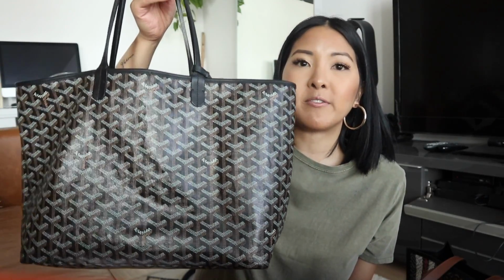As for the price, I bought this last year. Finding the prices of Goyard online is like finding a needle in a haystack. They don't do any e-commerce, so on their website you can't actually order anything, and they don't list prices of things. So really you have to search around or look at purse forums and things like that. I paid $1,225 US for this bag.